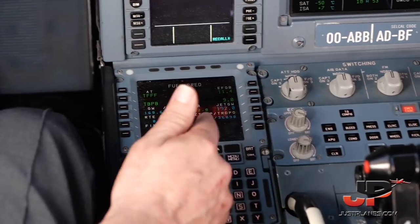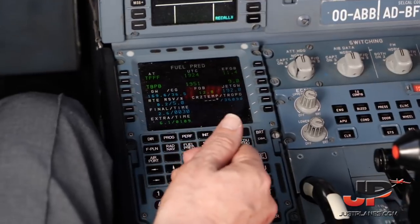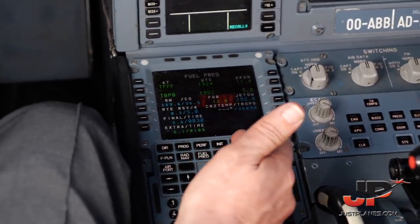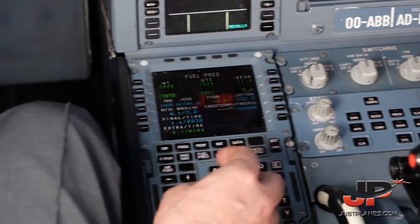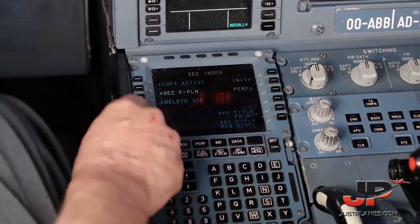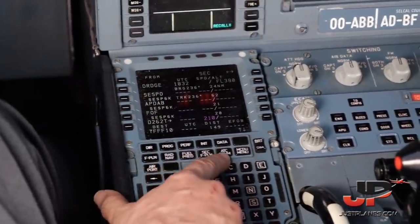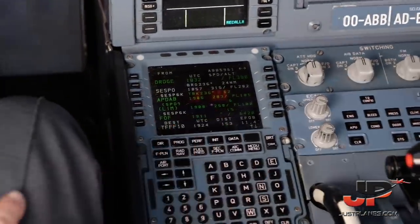Fuel prediction, we just discussed it. We need 6.4 tons to go to diversion, so we have at least 1 hour holding fuel over the first airport if we need it. And then the secondary, we copy the active flight plan. And that's it, simple. Airbus.